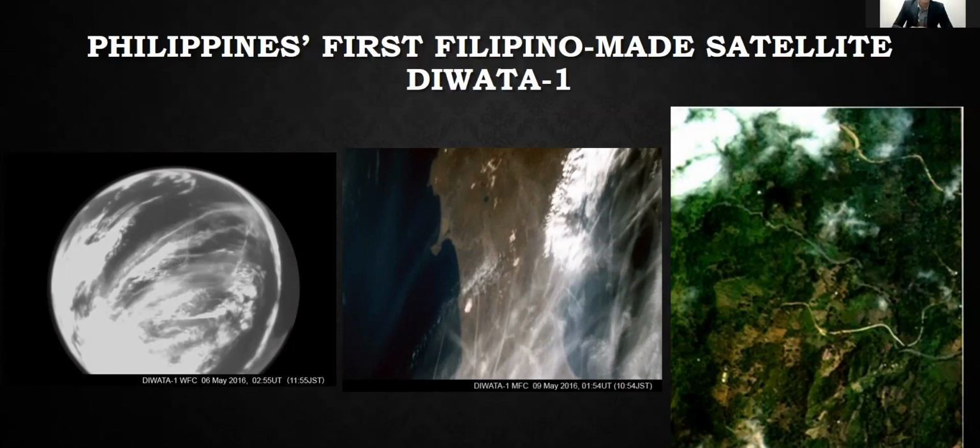So there are also several images, thousands of images taken by the WaterOne. Most of them are archived and can be accessed through the website, the Philippine Microsatellite Project.